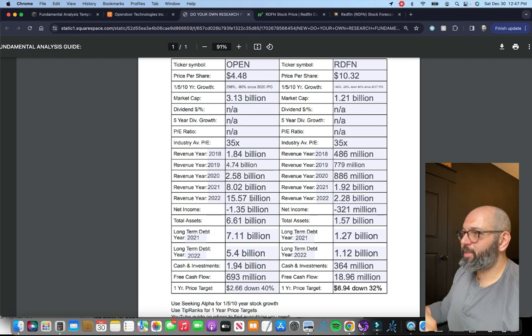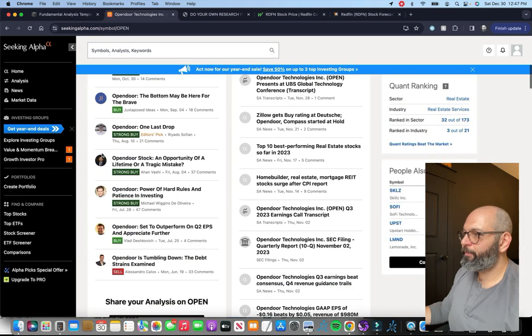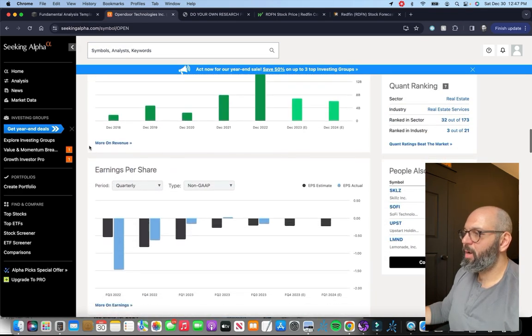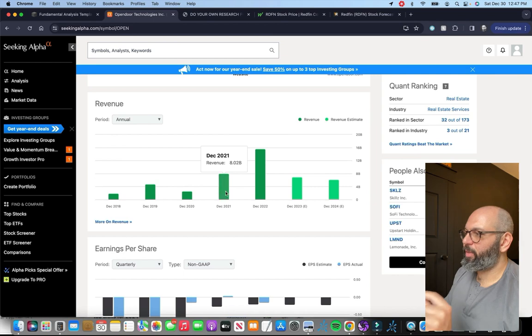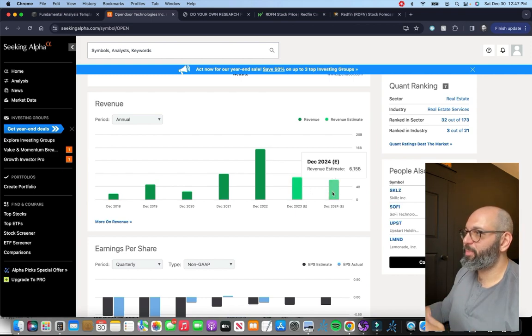Now, one of the things that I like on Seeking Alpha's website is if you go down a little bit, you'll be able to see the revenue, and you can see this massive jump here. But look at the estimates for 2023 and 2024. Decrease and decrease. So they had some growth, and it has now since begun to slow down. This is a little bit concerning.